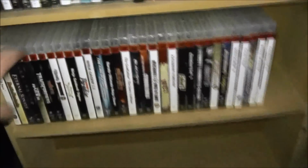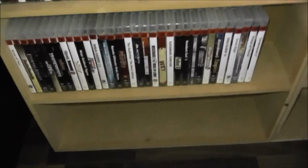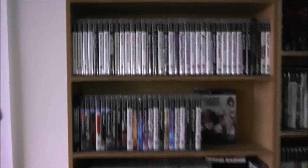And as you can see, it's quite small, so I need a lot more games. And this is the only thing I worry about right now, is that my PS3 collection is outpacing my PS2s, and I almost don't have any shelves anymore for the PS3.